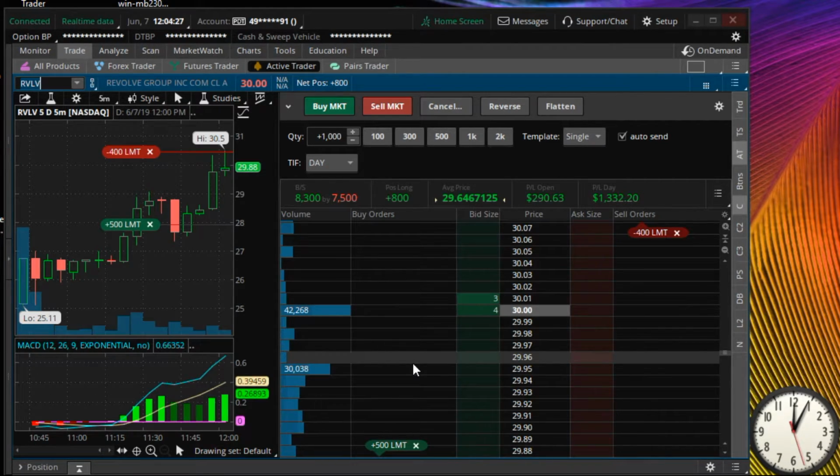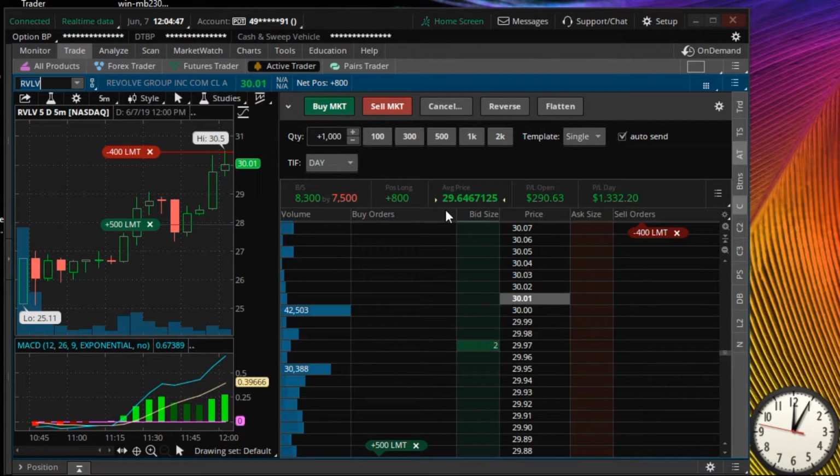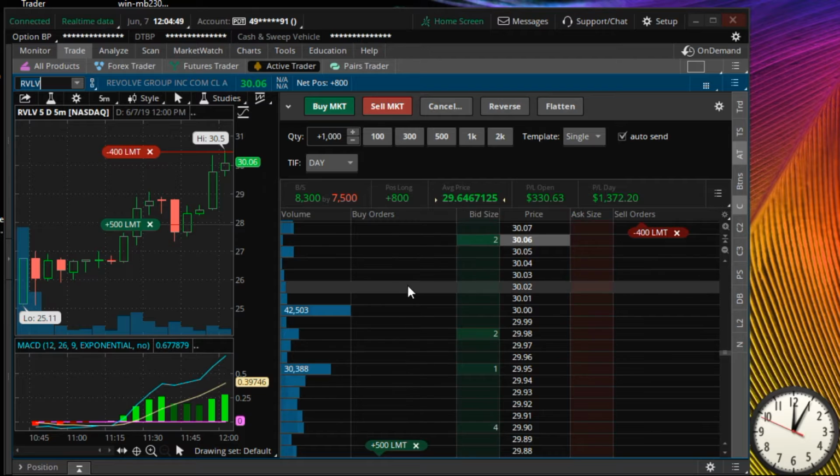See, this thing, the spread is 40 cents. So if you press a market order, you're not going to get a good price. You always got to try to put the limit price up there just in case. I'm still okay from where I purchased it, 29.64. So no big deal. Worst that's going to happen is I'm going to break even on the trade.